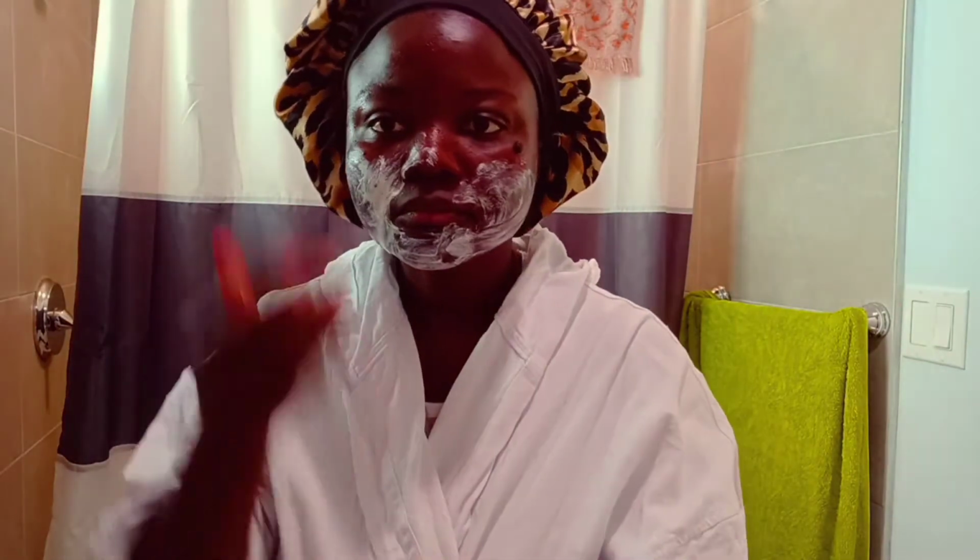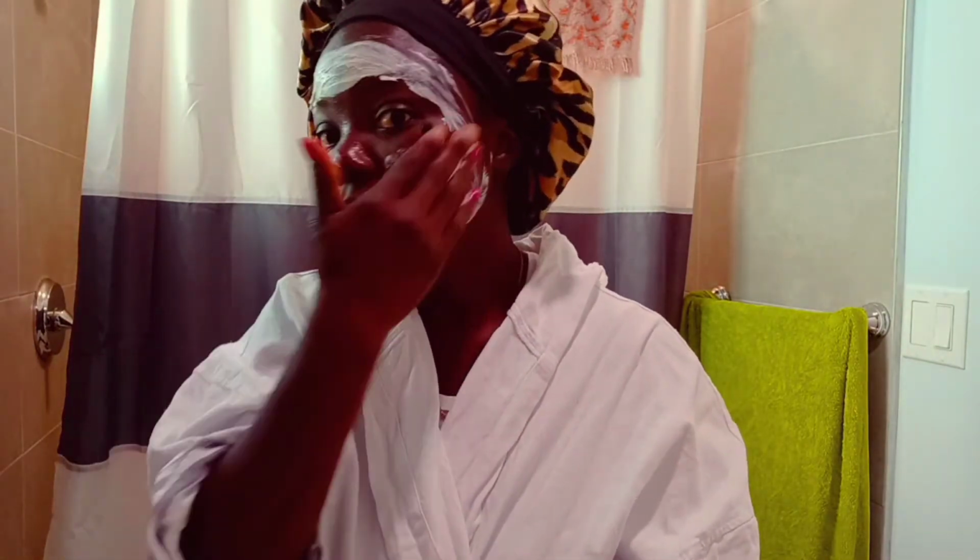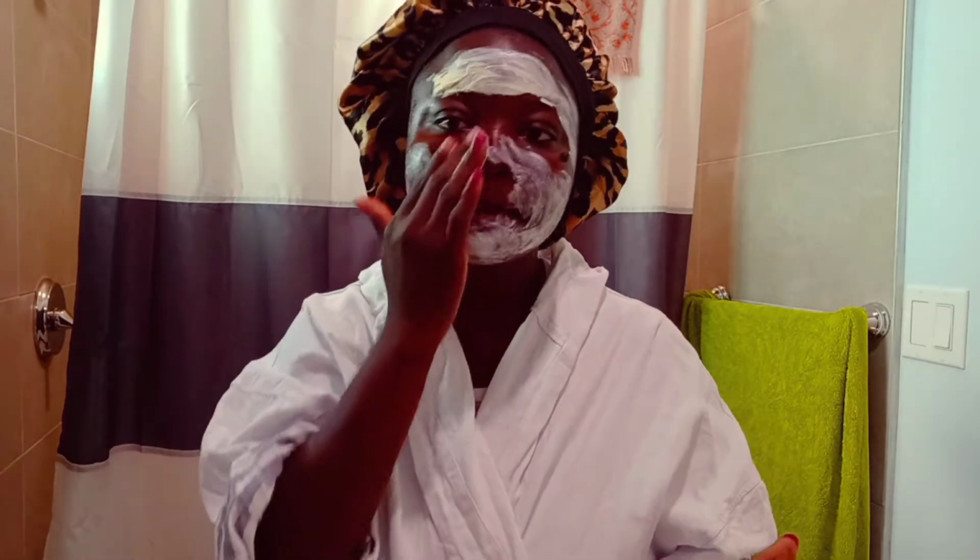Next, I apply my honey scrub. Remember, I was telling you about this honey scrub. It leaves your skin feeling so soft and smooth. So I just continue to apply that all around my face and let it sit there for about 10 seconds.